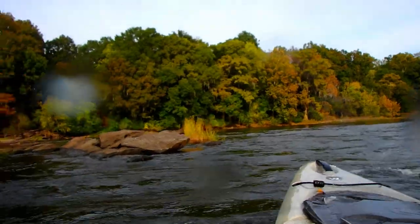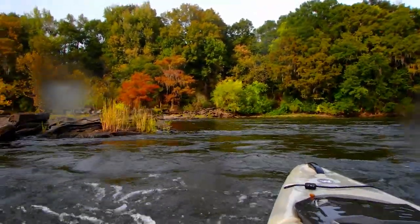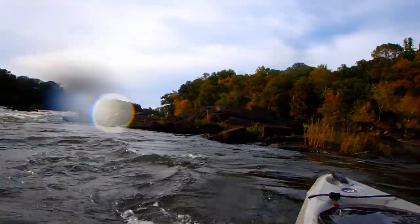After each rapid, I try to spin around real quick so I can get shots of everybody else coming down. Oh, eddy out, eddy out, eddy out. There we go. This big beast.